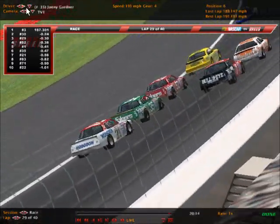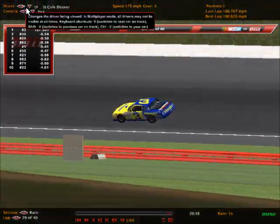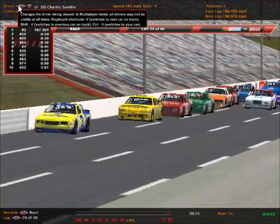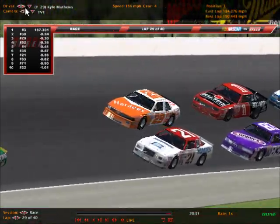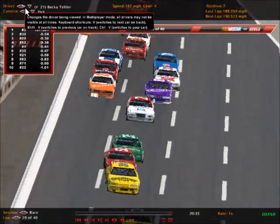And meantime, Cole Deaver goes to the lead in car number 3, the Wrangler GM Goodwrench Chevy. Charles Sanford goes to second position. Third now is Seth Cole. Fourth position is Johnny Gardner. And here comes Beccatelli inside of Kyle Matthews. That's for the 5th spot.